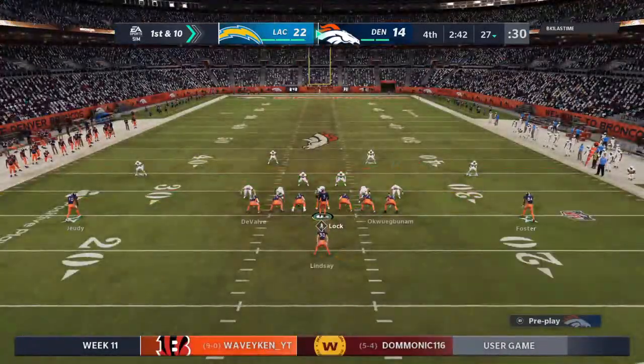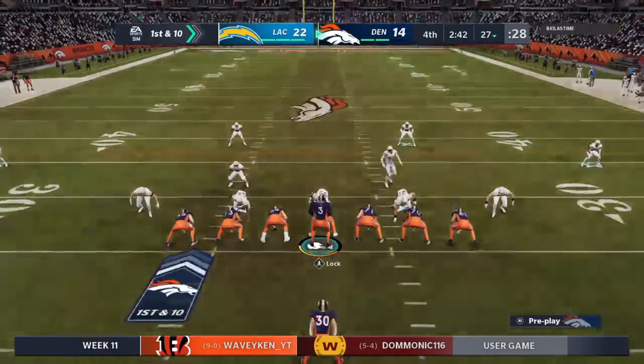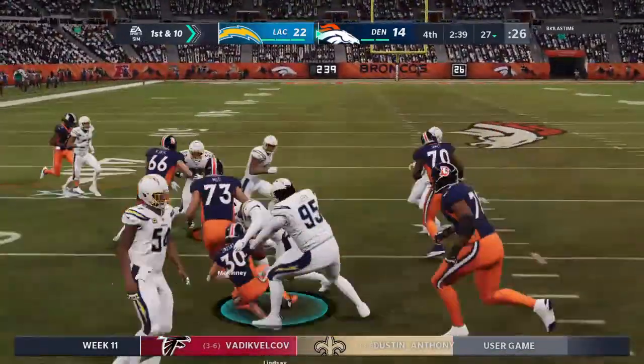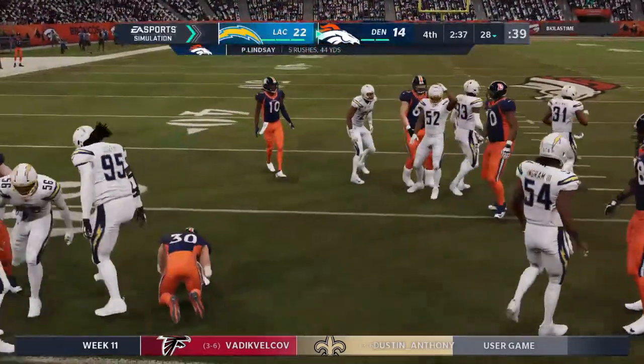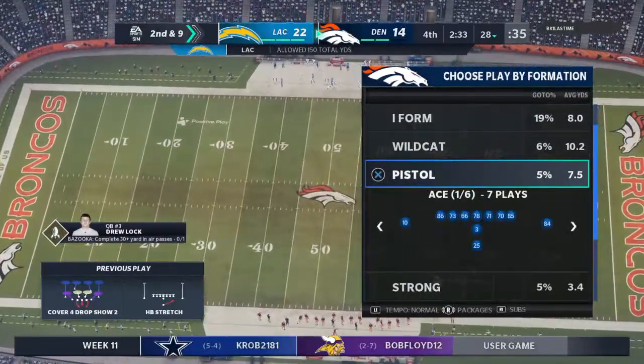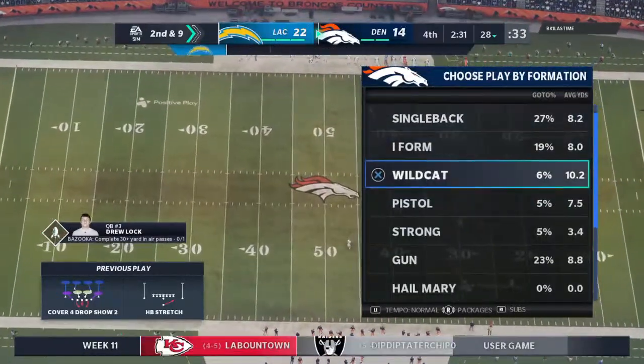Lock and the Broncos going to come up 1st and 10 at their own 27. He'll start things with a handoff to Lindsey. Number 30. Just a yard on the 1st down carry, so it's 2nd and 9. Down at the 20.